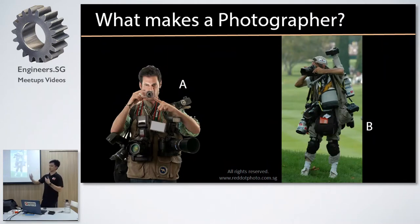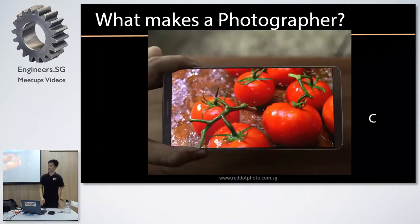Just to bring you back to the basics, for those who are experienced: what makes a photographer a photographer? Then you will realize what I'm going to use, since the topic is accessories. So everybody can choose options A and B. Think about it, keep your answer first, there's another slide later. This is the Samsung S8. The slides are new, I was doing them for the whole last week.